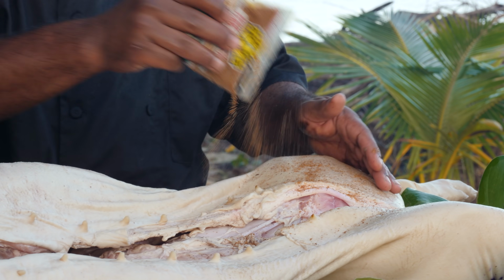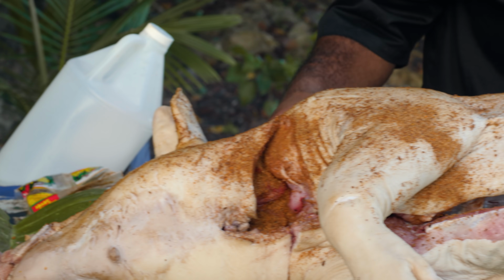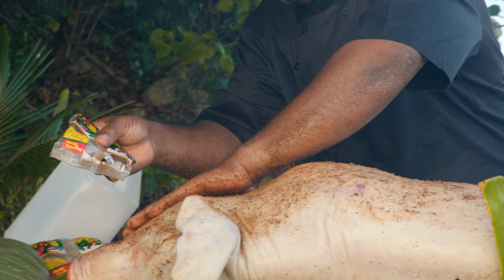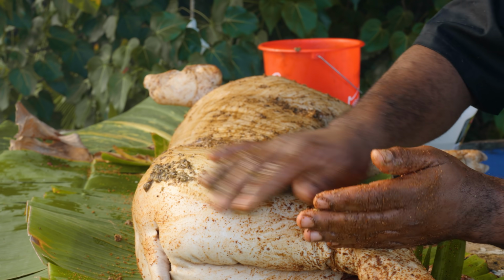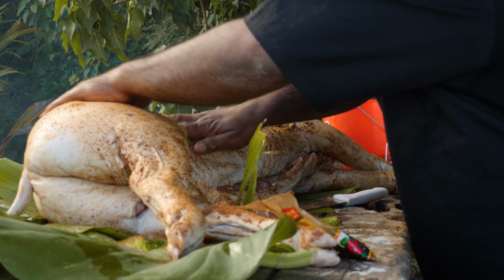He applies a dry rub jerk seasoning that includes a blend of herbs and spices. Flip him over. Usually cinnamon, thyme, cayenne pepper, garlic, onion, and allspice. Then he adds his own wet rub. Give it a good massage and let it marinate. Now this is what you call the cocoa butter.